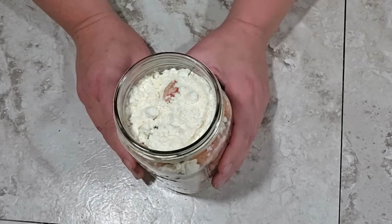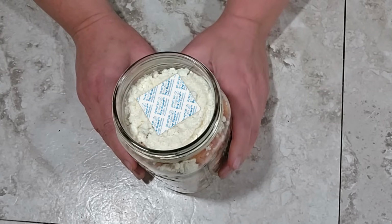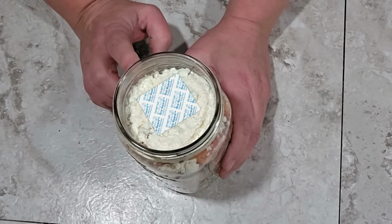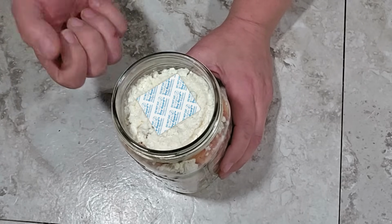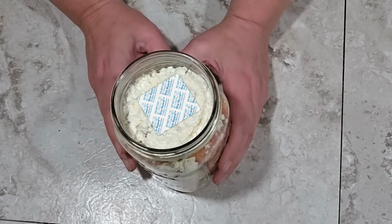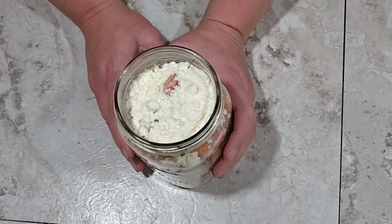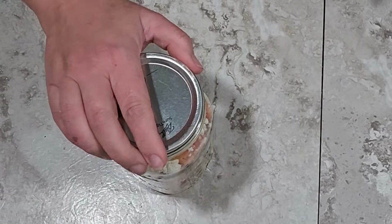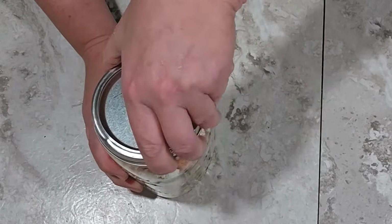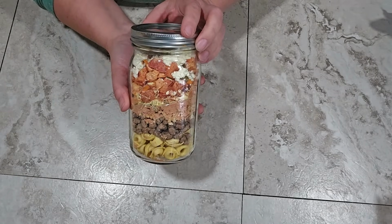If I was going to be putting this on the shelf for longer term storage, I would add a 200 cc oxygen absorber in the top of the jar before I put the lid on, and that would absorb all the extra oxygen in the jar and seal it up so that we could keep this a lot longer on the shelf. I'm going to be actually fixing this up tonight to show you how it turns out, so I'm not going to bother with an oxygen absorber. I'm just going to add the lid and the ring. And there's our creamy lasagna tortellini soup, all ready to go on the shelf.